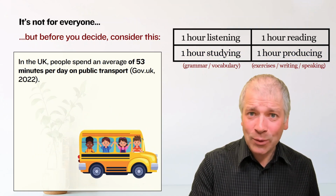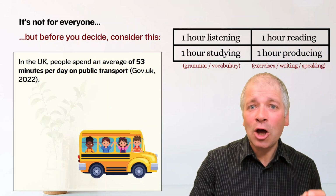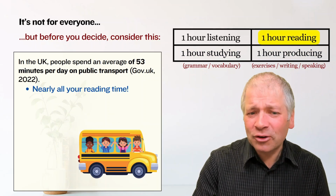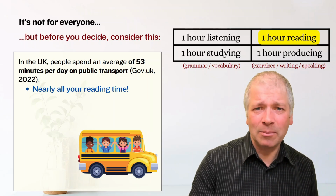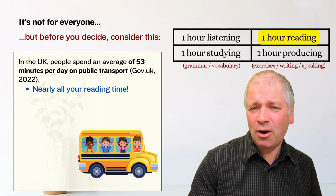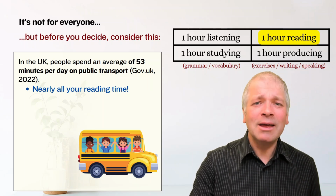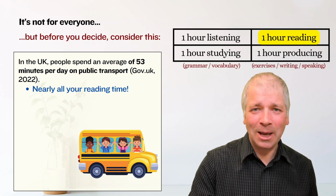Also, in the UK, people spend an average of 53 minutes per day on public transport. That's a perfect opportunity to practice your reading. It's nearly all of your reading time. So if you use a lot of time on public transport, get a device, get a book, get reading in English. Get your practice time that way.